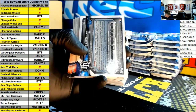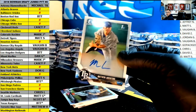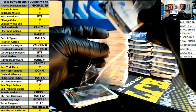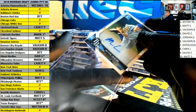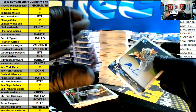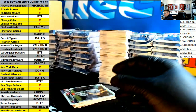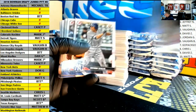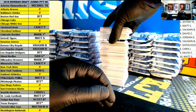And for the Rays, Matthew Liberatore. Nice. Nice hit for the Rays. Tampa Bay, Scotty B. coming out banging. About time, Scotty B. This one's got it too. The one you want. Good hit. Congrats. About time. Me and JJ were just talking that you've had some bad luck for a while. It's time for you to get some good luck.